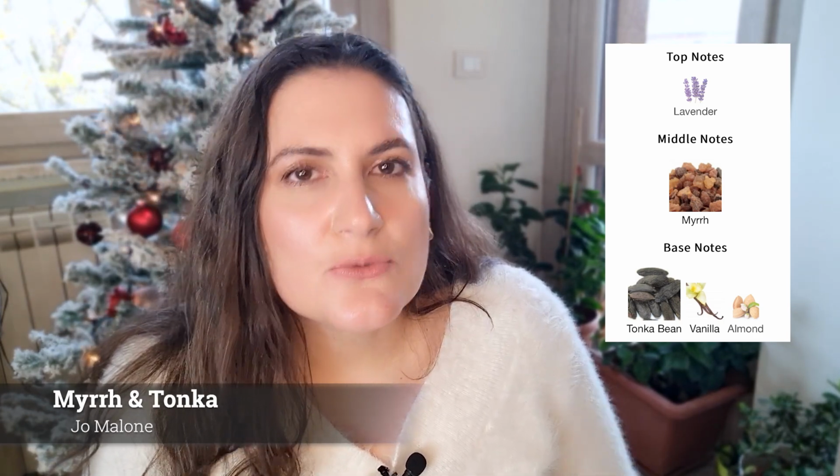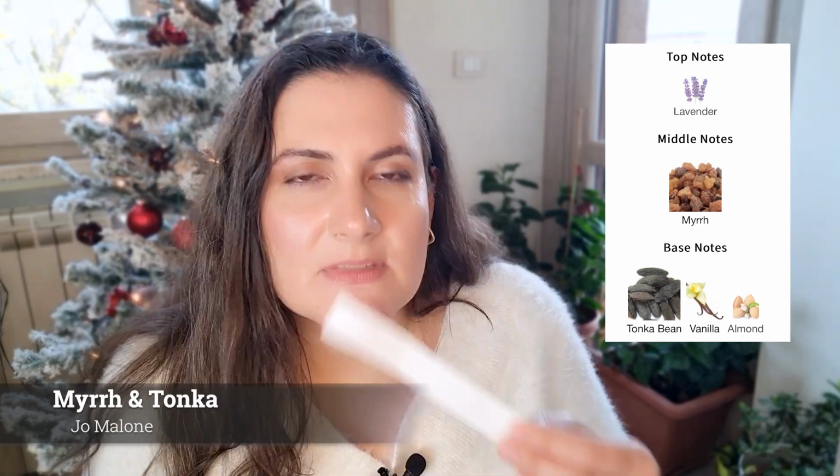Just extremely dusty. The myrrh is more in the background and does shine through after an hour or so. There is no warmth, no sweetness here. I don't know, I don't like this fragrance at all. It's dusty to the point that I want to scratch my nose. This is what I don't like with Tonka fragrances, when it's extremely dusty like this one.